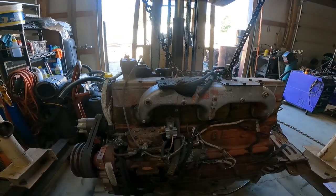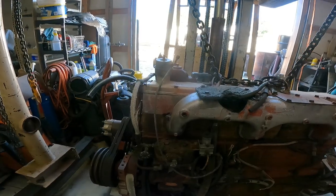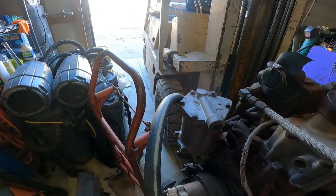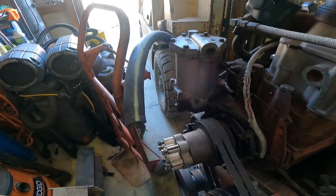The capacity isn't listed on the machine, and I'll be honest, I haven't done much research since I got it, but I'm pretty sure it's a 6,000 pound. The tire's not squat nearly as fast, so.